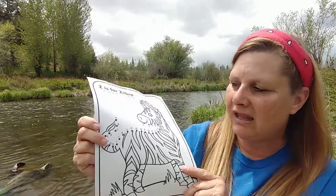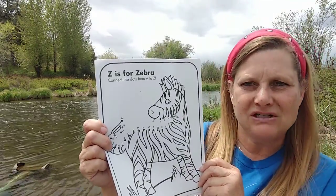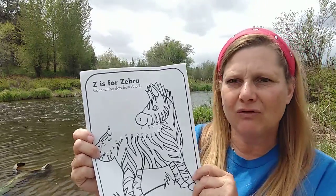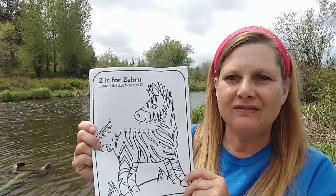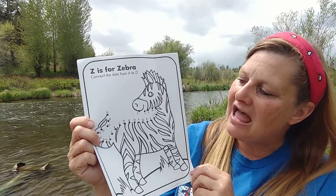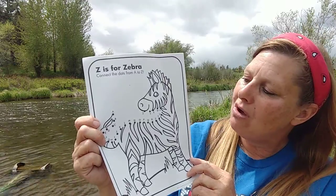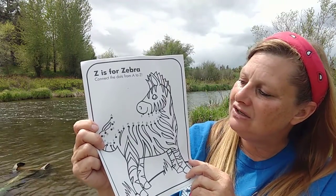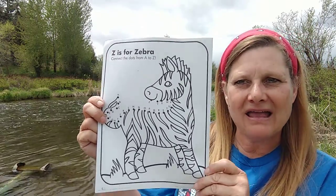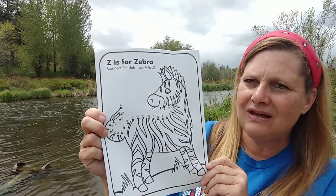So if you will find the letter A, we're going to draw them in from dot to dot, from A to Z. Remember, so we sing it: A, B, C, D, E, F, G, H, I, J, K, L, M, N, O, P, Q, R, S, T, U, V, W, X, Y, Z. Now I know my ABCs.